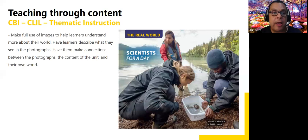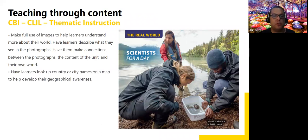Have your teens describe what they see in photos, in posters, in videos. Have them make connections between the photographs or the visual input, whatever that might be, the content of your unit, if you're teaching about, you know, items of clothing or extreme sports or whatever the topic that you're teaching, and their own world. And so you can use that visual input in order for them to get familiar with the world and everything in it, and at the same time establish connections with their own world. It's visual literacy, as Lenk is saying in the chat, absolutely.